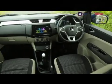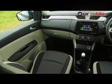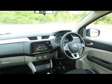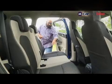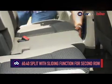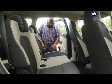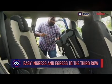Dual front airbags are standard though, and the top end gets additional side front airbags too. Now space is one of the biggest USPs of the Triber, but more than just the volume, what we love about this car is the seating configuration. The second row seats get a 60-40 split and sliding function, and while this larger section can be folded and pushed forward, this one here can be folded and tumbled for easy ingress and egress to the third row.